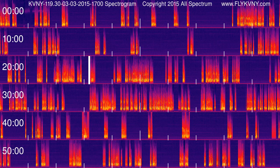Citation 1 Hotel Delta, safe parking. Citation 1 Hotel Delta, that's a left turn at Papa or Quebec. Contact ground point 7, have a good night. Left at Papa or Quebec and ground point 7.